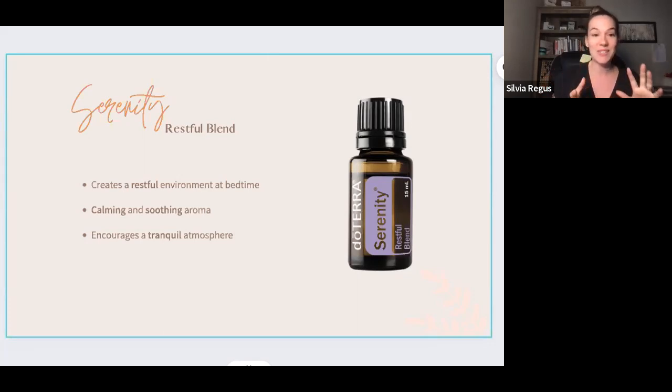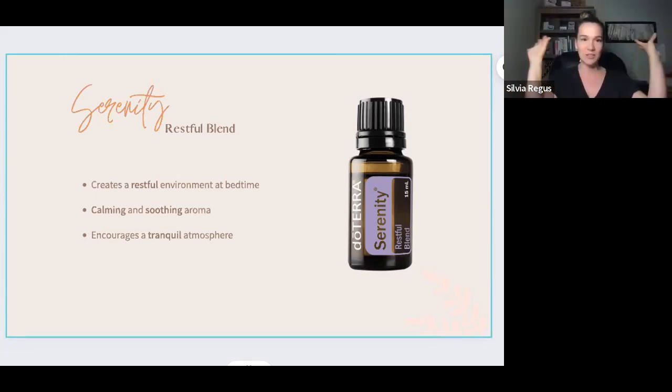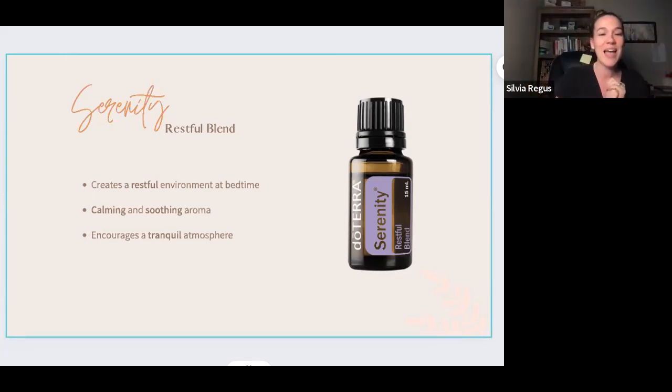I recommend diffusing this as you're getting ready for bed. Start diffusing it, or get your bubble diffuser out and turn it on blast, because it'll literally fill your entire bedroom. And if you've got a diffuser, you can have it go throughout the night as well. It's just such a beautiful and calming aroma.